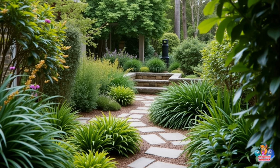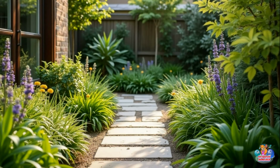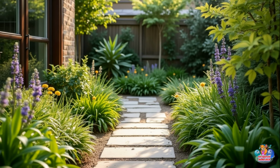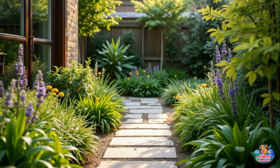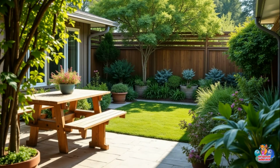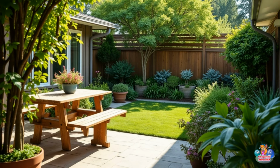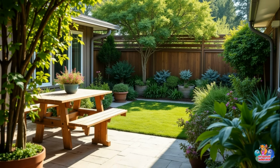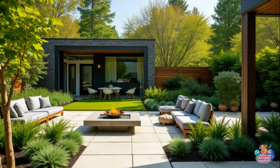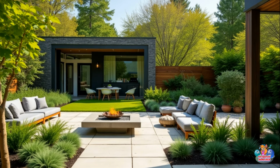Crafting a garden that resonates with your personality requires more than just planting a few flowers. It demands creativity and thoughtful planning. With the right approach, you can elevate your outdoor styling and create a unique oasis that reflects your individual taste. Here are some cutting-edge landscaping hacks to help you achieve a stunning backyard design infused with your signature style.